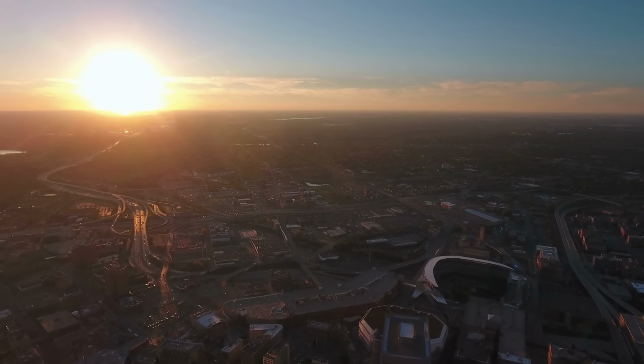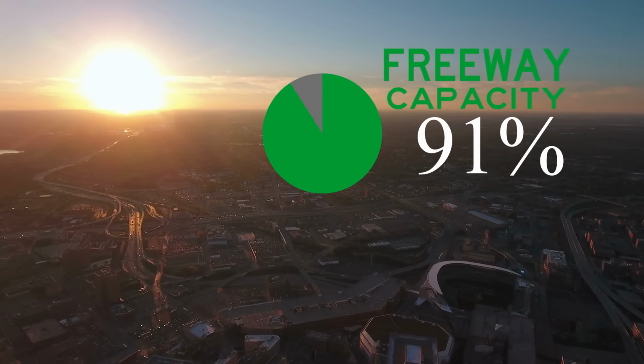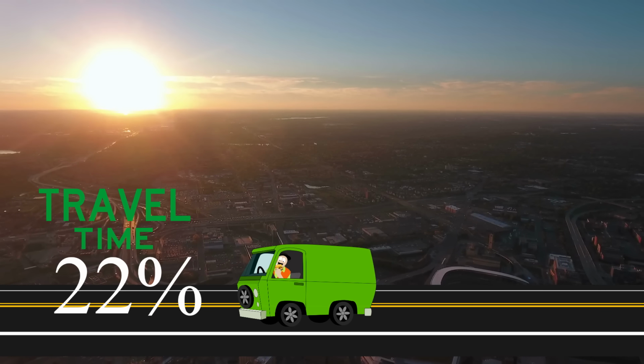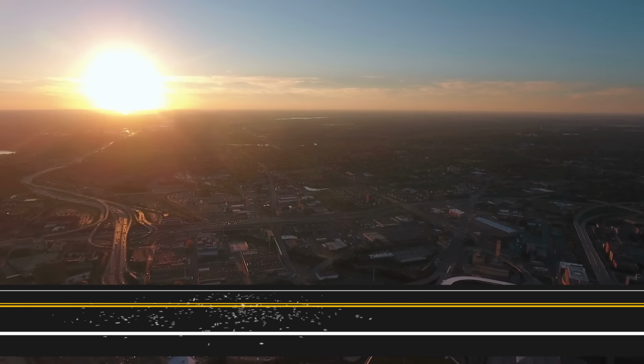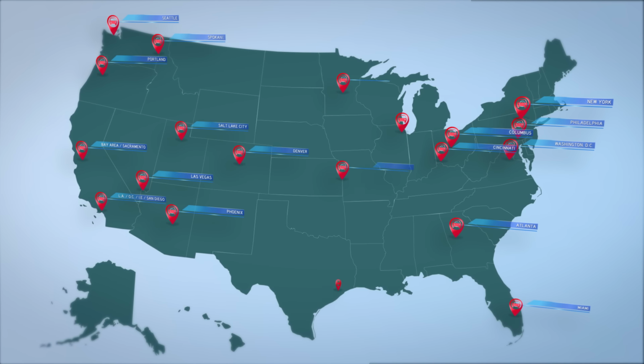So do ramp meters work? Yes. Minneapolis saw their freeways lose 10% of capacity with the meters turned off. Travel time took 20% longer, and sideswipe crashes doubled until they turned the meters back on. And that emboldened other cities to roll out their own meters.